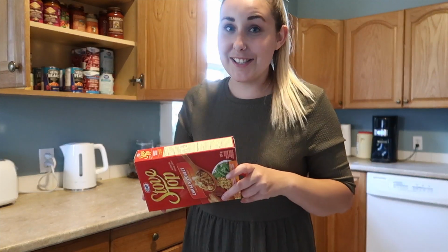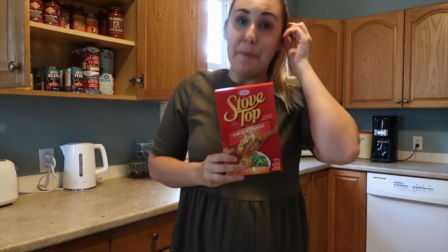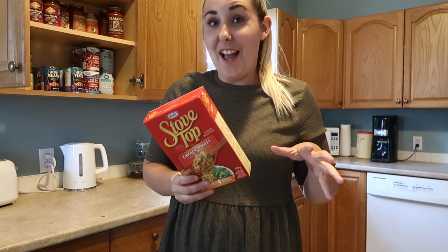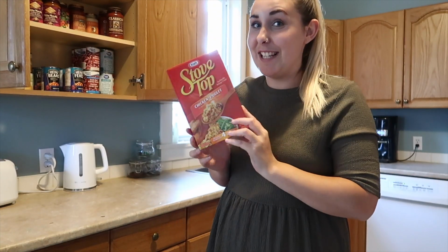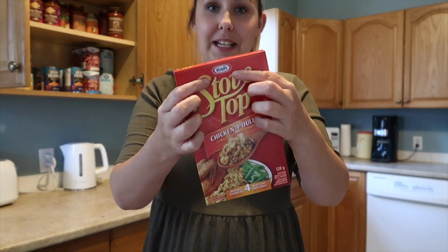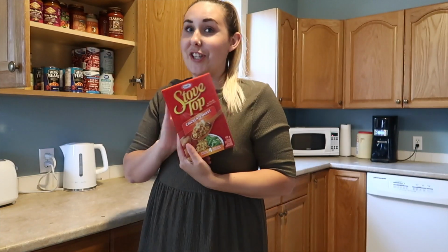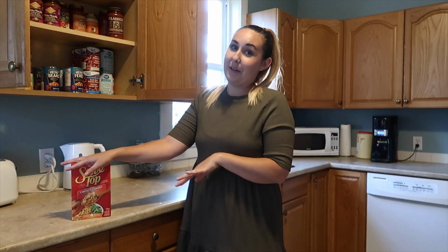I much prefer English stuffing. I do like this stuffing, but for me it doesn't really taste like stuffing. I will happily have it with some chicken and some gravy, but on a roast dinner I don't really tend to go for this one. But it's super cheap. Canadians could probably help me down in the comments, but this Kraft brand I think is a very cheap food brand. Please correct me if I'm wrong, but this is something that Jake absolutely loves, and it's definitely on our grocery shopping list every time we go to the grocery store.